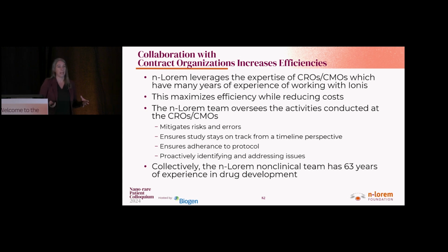And that doesn't mean that our team isn't involved. On the contrary, our team oversees all the activities that are conducted at the CROs and CMOs, and this allows us to mitigate the risk and errors. It also ensures that we stick to the timeline. We are also able to ensure that the study will be conducted according to protocol, and we're able to identify issues proactively and also address them.